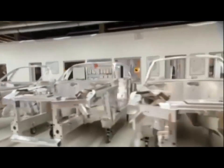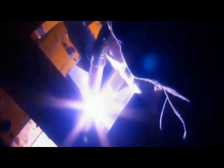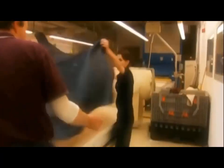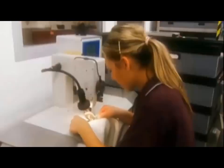It starts with 2,000 welds to build an aluminum space frame, each done by hand. You need the right skill and the right feeling. Leather hides are cut with laser precision, and only the best will do. It must feel right, it must have the right touch, it must have the right smell. Absolutely perfect piece of leather.